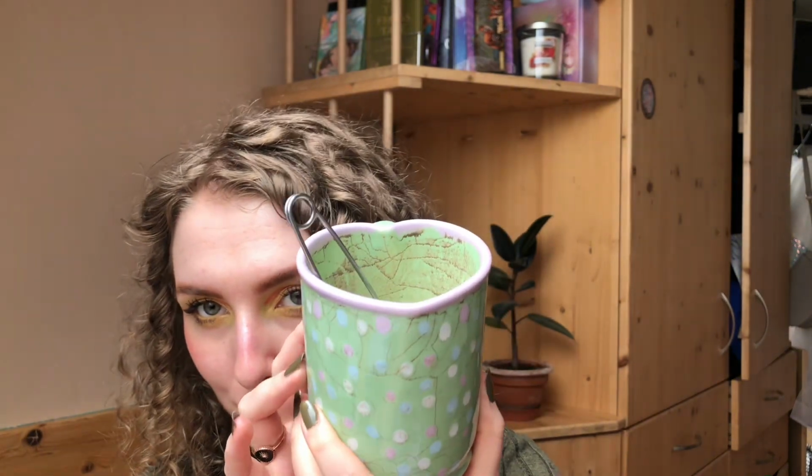By the way, I got this really cute mug. I don't know if I'm gonna be able to show you, but it's shaped like a heart. It's so cute. I got it from my mom, and it's like the cutest thing.